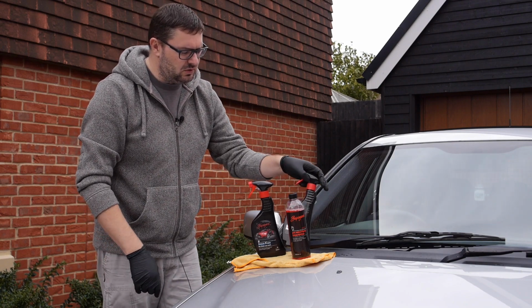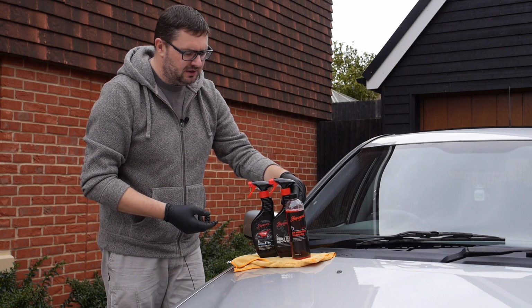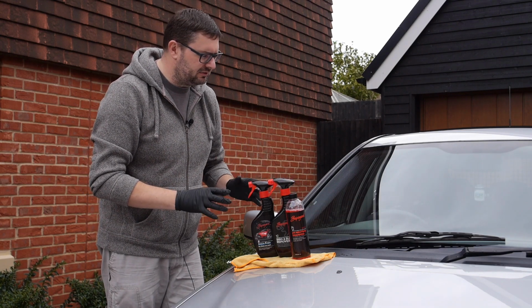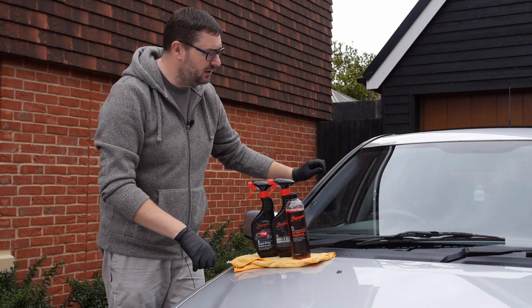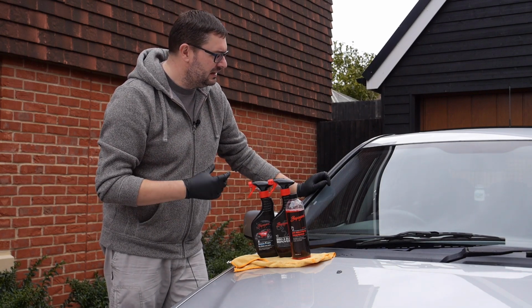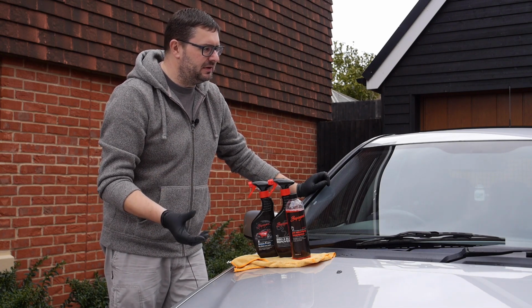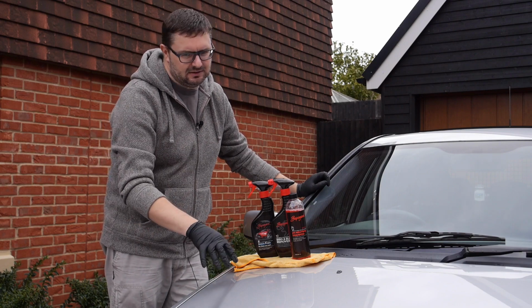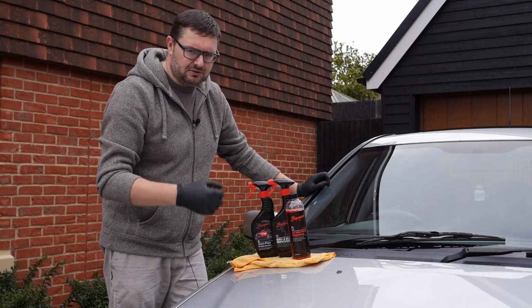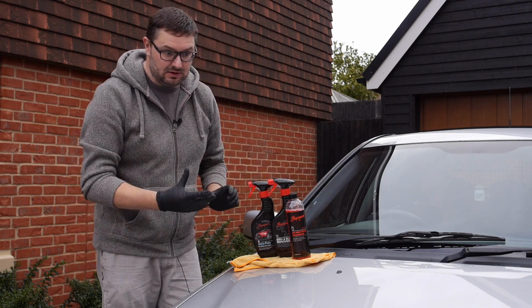And moving on to the bird poo remover and the bug remover, that worked really well too. I was really impressed at how it loosened up the bird poo earlier on the door panel. Literally sprayed it on and instantly started to dissolve it. And as I said before, there's nothing worse than coming out and finding bird poo on your car because if it's been there overnight for a couple of hours, it's eating into the lacquer, it's not good. And this stuff does a really good job of loosening it up and then you're able to carefully wipe it away, which is really important.